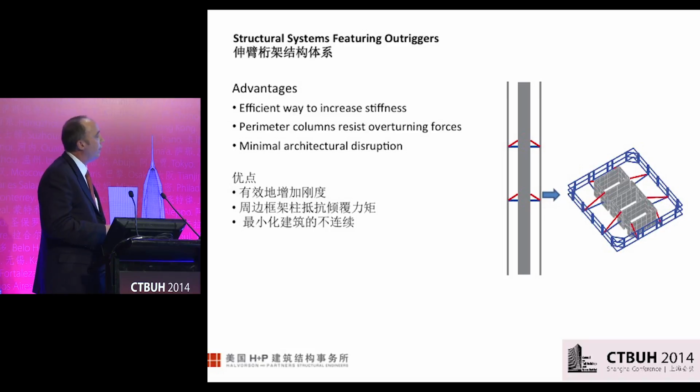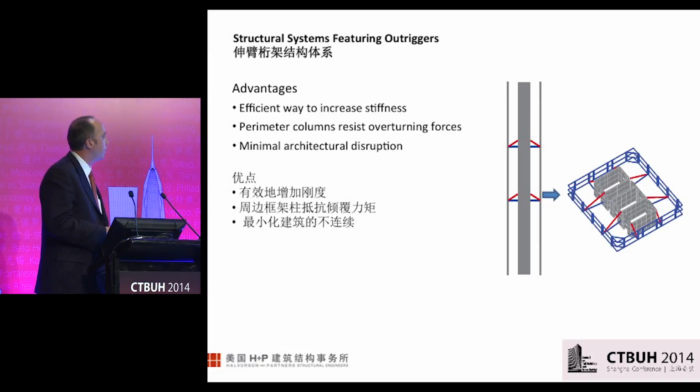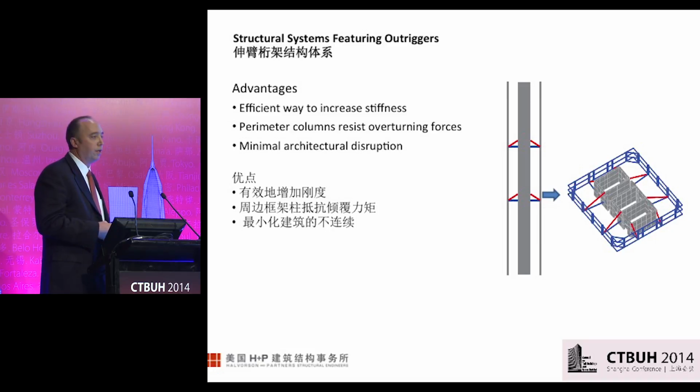The advantages of an Outrigger system are obvious. It's an efficient way to increase the stiffness of a building by linking the perimeter columns, so you're bracing the core by linking it with the outside columns. It's also minimum architectural disruption. You find the level, usually mechanical levels, where you're going to implement these braces, and it's a good way to increase stiffness with limited architectural impact.